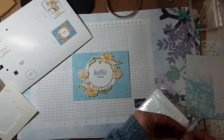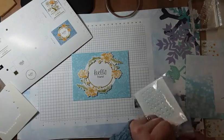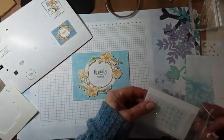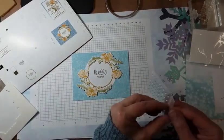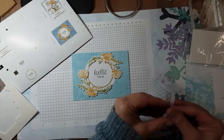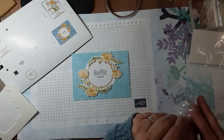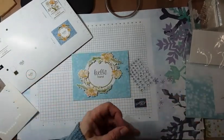And then it's looking like we're going to use some of our little dots. I may not use them quite in the same places. I'm not sure. They've got them right on the flowers, and I'm not 100% sure I like that look. So I am going to grab my Take Your Pick tool that is right over here.